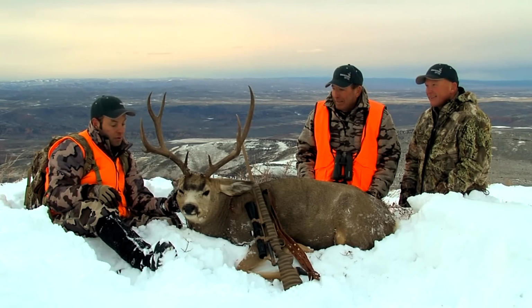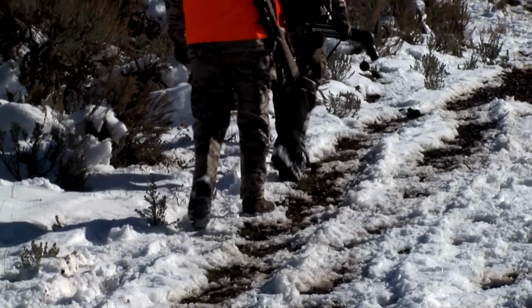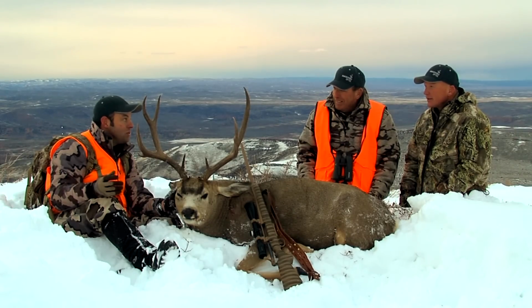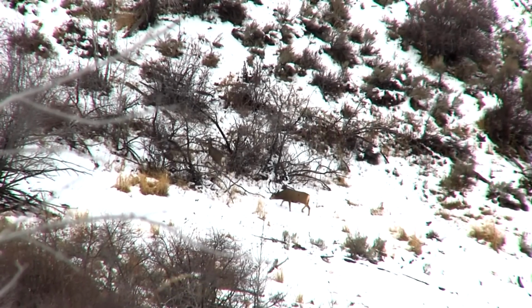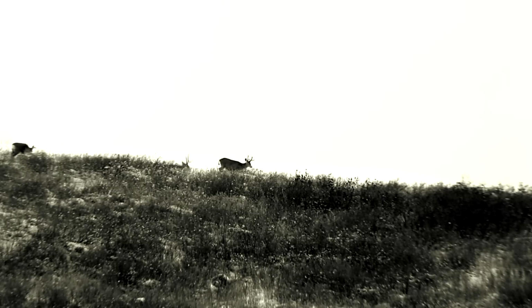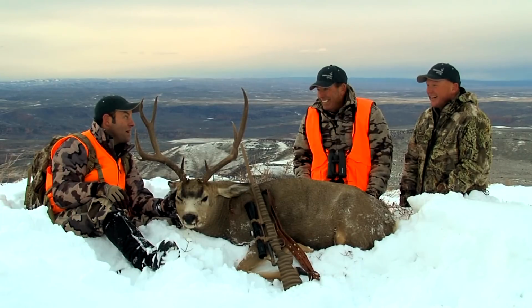I can't say enough about the deer we saw this week, and I've heard so much about hunting Utah, and obviously it's all paid off. One of the hardest things to do in hunting is be patient sometimes, and we passed a lot of good deer this week, and we ended up getting him, so it's been awesome. Yep. The only problem now is we got a lot of work getting back to camp.